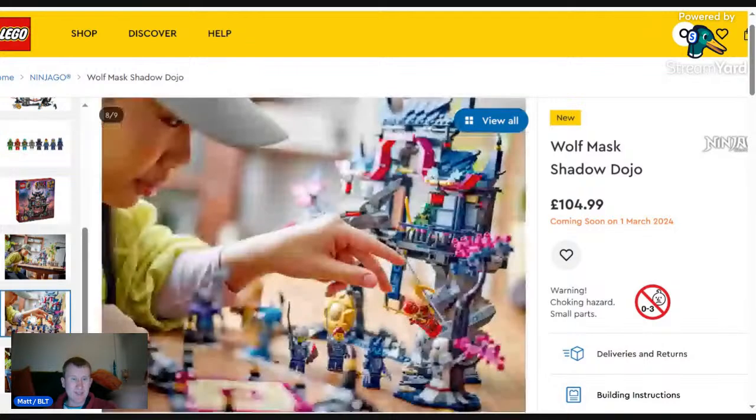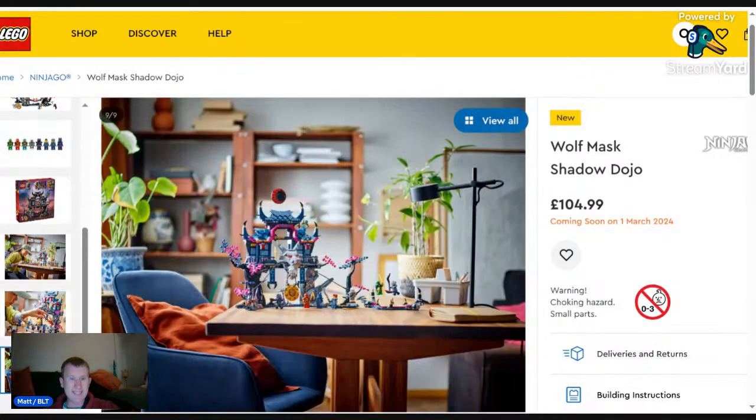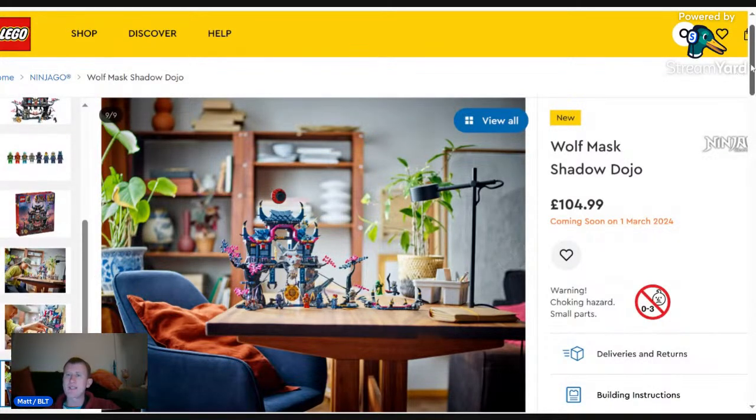And again, in hand, you can see it does look like it's a half decent size. So it's got some height, but it doesn't look like it's going to take up much table space at the same time, which is good. So if you are struggling for space, that might be one set that you could look into getting.